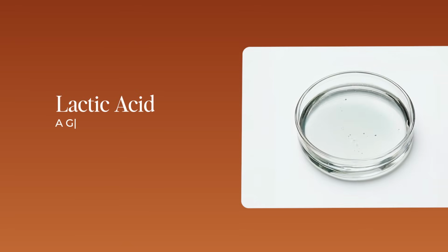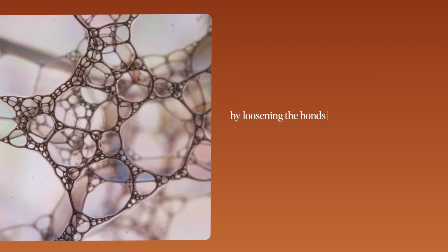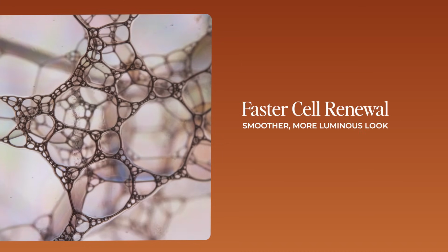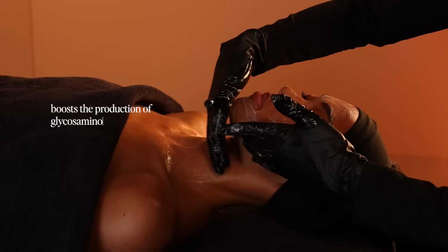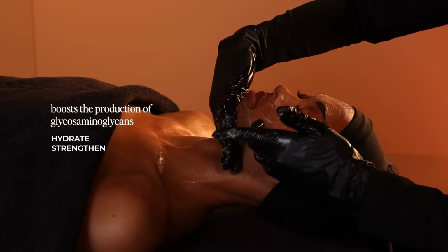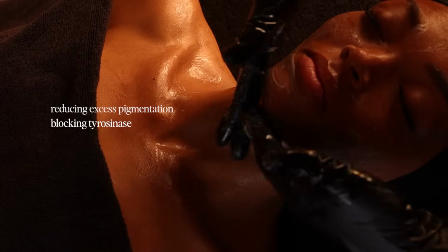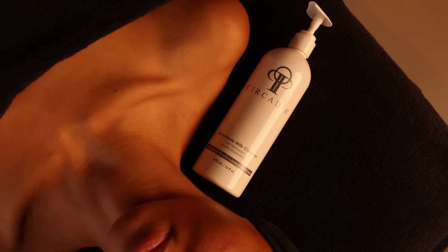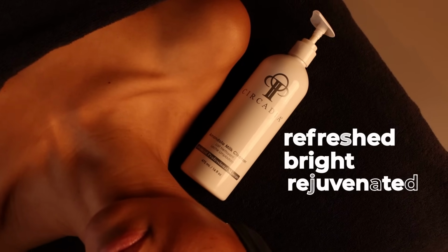Lactic acid, a gentle AHA, helps exfoliate the skin by loosening the bonds between dead skin cells, encouraging faster cell renewal for a smoother, more luminous look. It also boosts the production of glycosaminoglycans to hydrate and strengthen the skin, while reducing excess pigmentation by blocking tyrosinase. This dual action of exfoliating and moisturizing leaves the skin looking refreshed, bright, and rejuvenated.